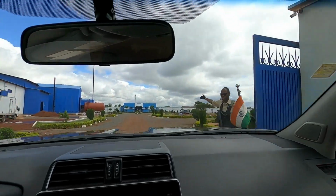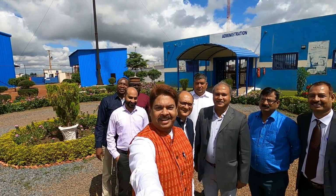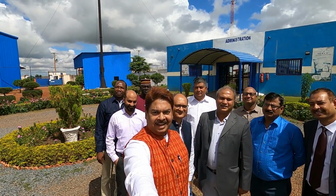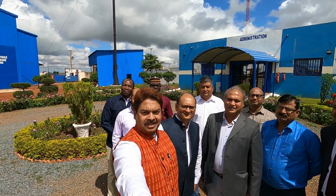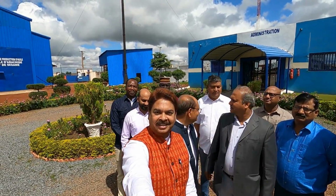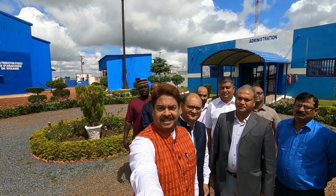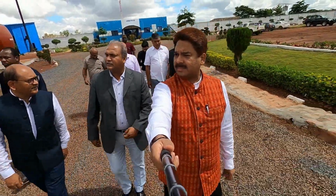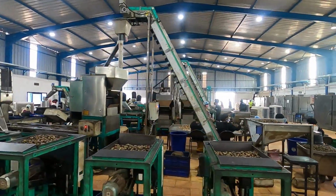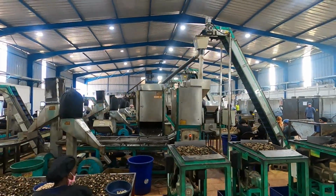As you can see, it has a spacious and impressive campus. We are in the campus of Malian Cashew Corporation Sarl, and with me is Mr. Ashwin Patil and his colleagues from the management, and we are now going to visit the processing plant. It is one of the most important cashew processing plants in Mali. As you can see, it is a state-of-the-art plant. It is a good example of international cooperation.